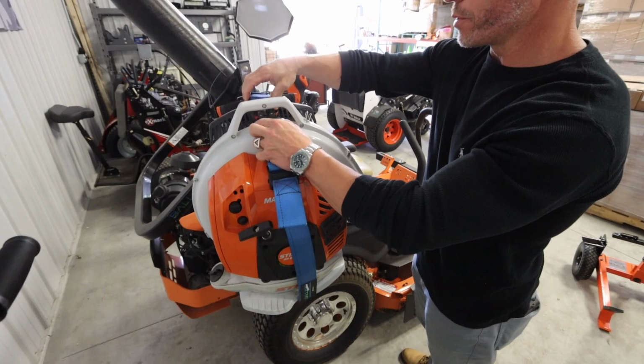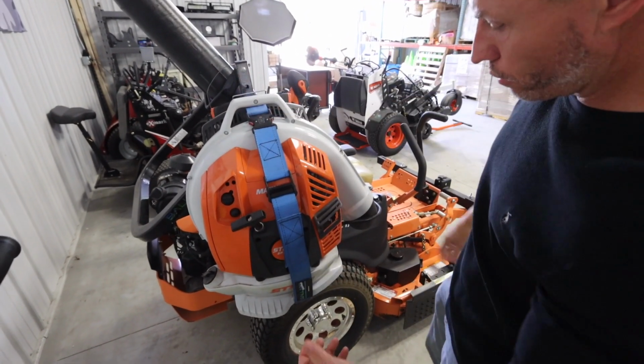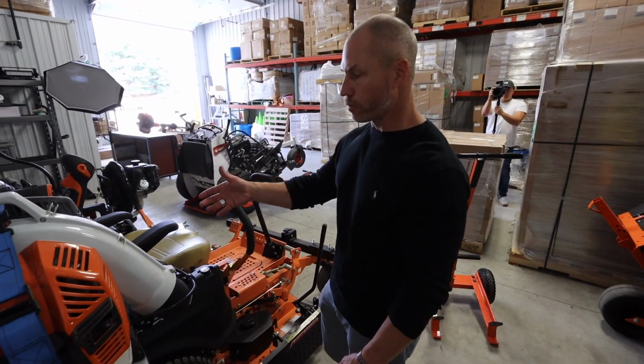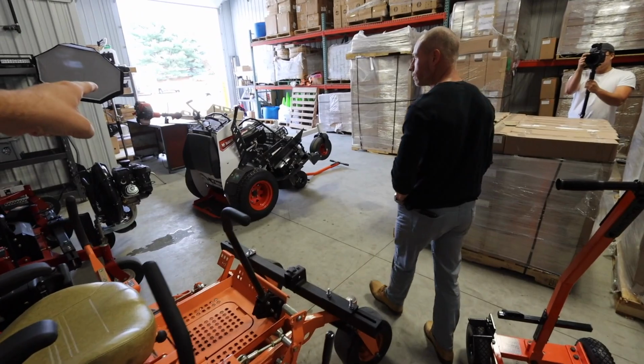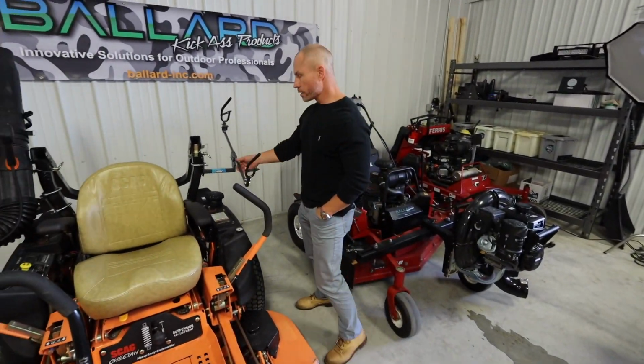This one's a little bit beat up and dirty because we did some cleanups with it to shoot some videos, but it locks down right on there. Super simple. It's going to work on any of your mowers with the ROPS. You do have to have the rollover protection bar so you can hook the bracket to it. But you can also use the T-Rack over here on a stander. So this T-Rack's here.